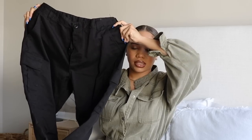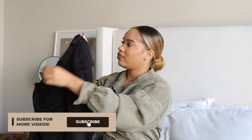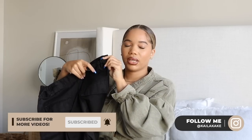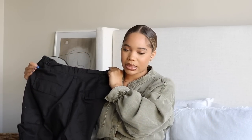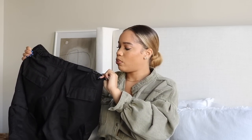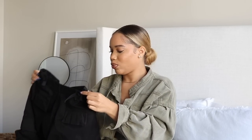Here's how they look. They have pockets pretty much all over. It's black, so it's kind of hard to see. On the back, they do have these little adjustable pulls right here, so it does kind of help fit my waist a little more, because you guys know I always suffer from those big old gaps in the back of my pants. But they do have these little things that you can pull. I will say I do have to keep pulling them throughout the day, though. They don't stay the way that I want them to, but it's okay. So yeah, really good purchase.